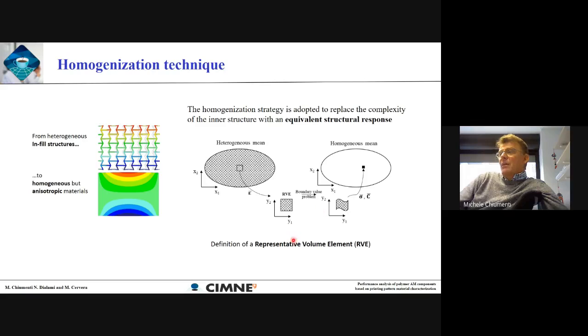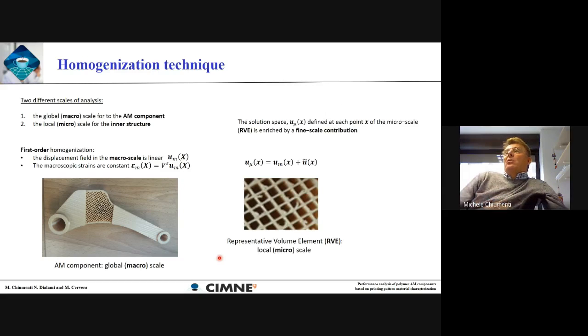And to do this, we have to define the so-called representative volume element, or RVE. So how does the homogenization technique work? Well, you have to think on two different scales. One is the global scale, or the macro scale. This is the scale at the level of the component, where you typically define a displacement field and a strain field. In the hypothesis of first-order homogenization, we are assuming a constant deformation field.